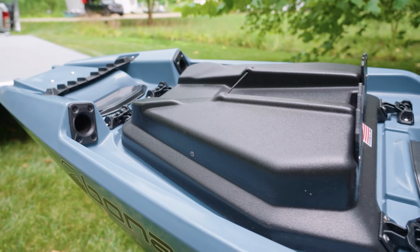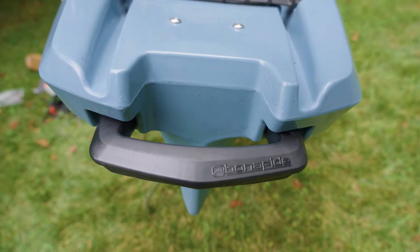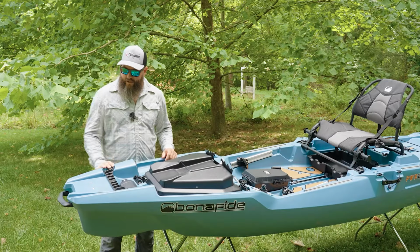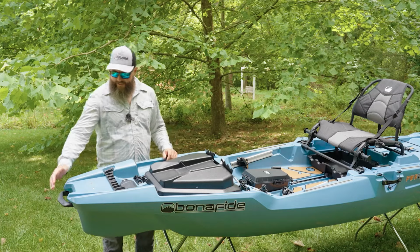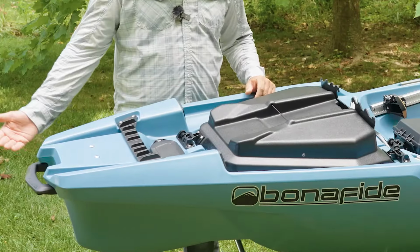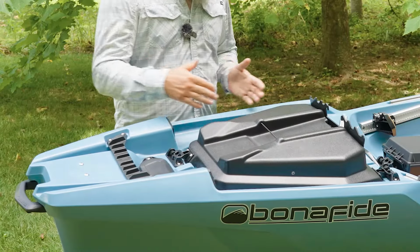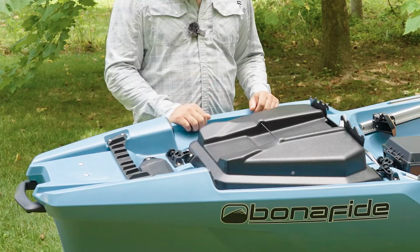You've got a nice handle. It is not a molded-in handle, which I actually kind of like. It's attached to the front of the boat, so if you do ever break that, you could easily replace it, but it feels nice and sturdy. You've also got these channels here on the front of the boat, so if you do take water or waves over the top, it's going to funnel and channel that water back so that it drains out really nicely.